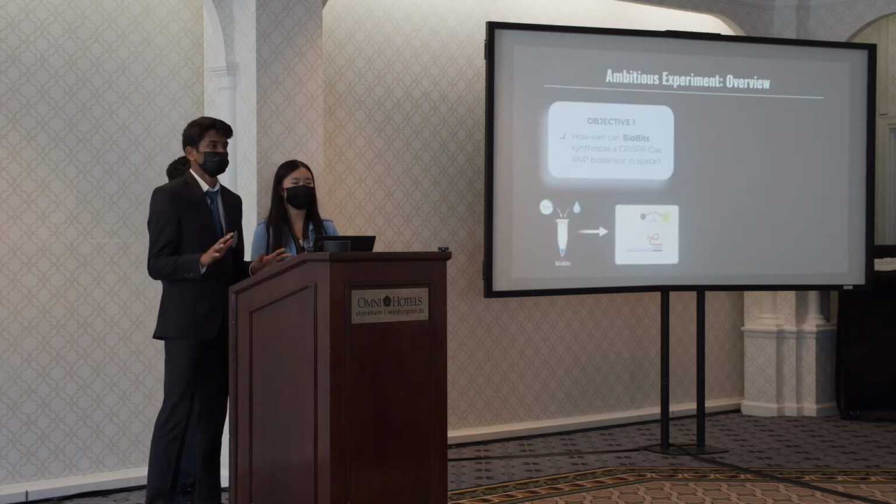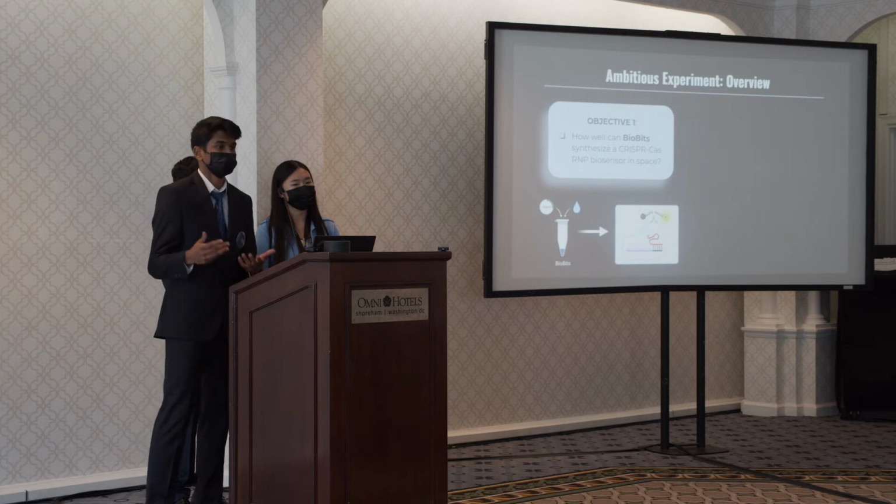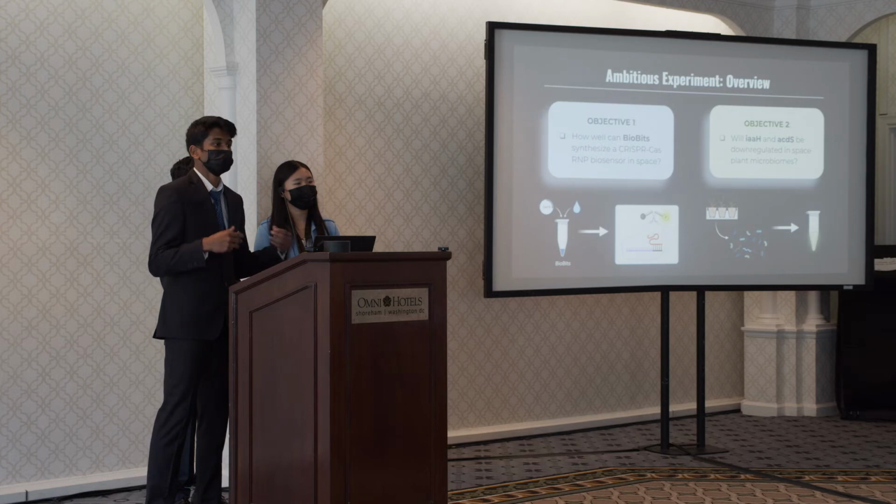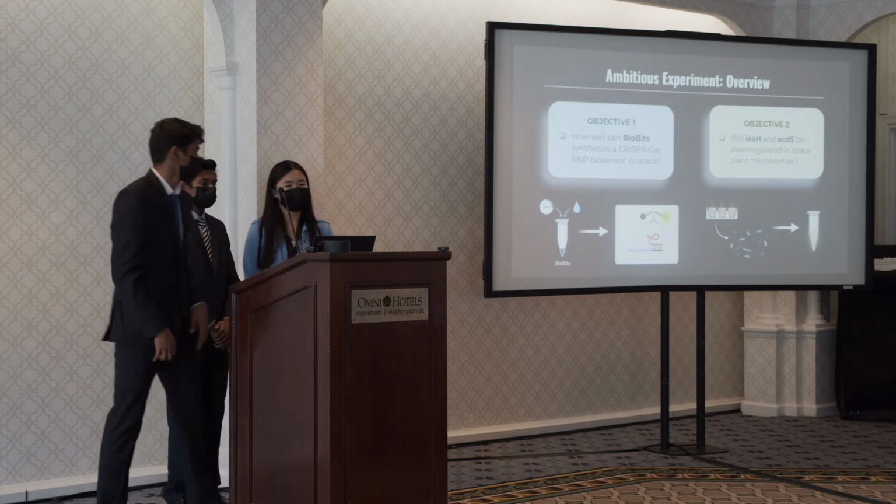Now, for our ambitious experiment, we're going to split our workflow into 2 objectives. First, we want to determine how well BioBits can synthesize a working CRISPR-Cas13 enzyme in space. And second, we want to determine if IAH and ACDS will be downregulated in a space microbiome.